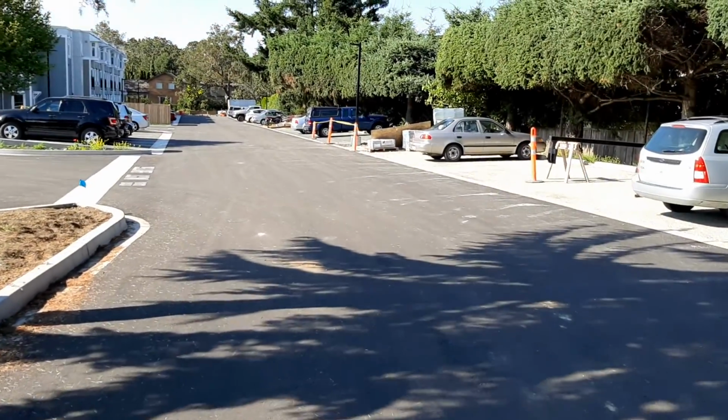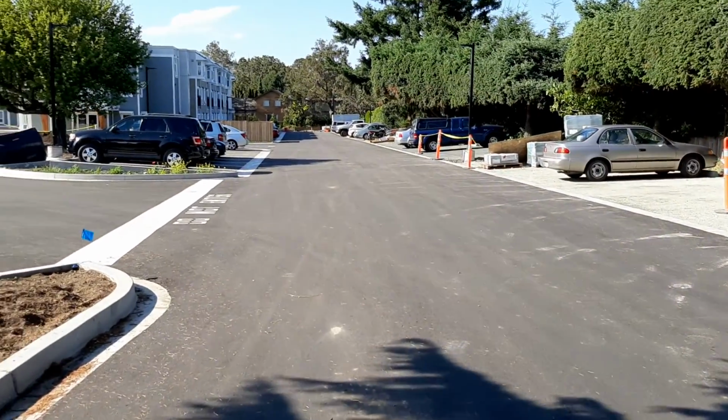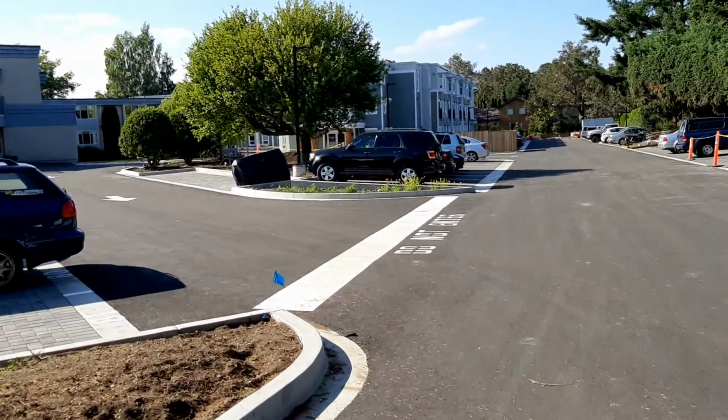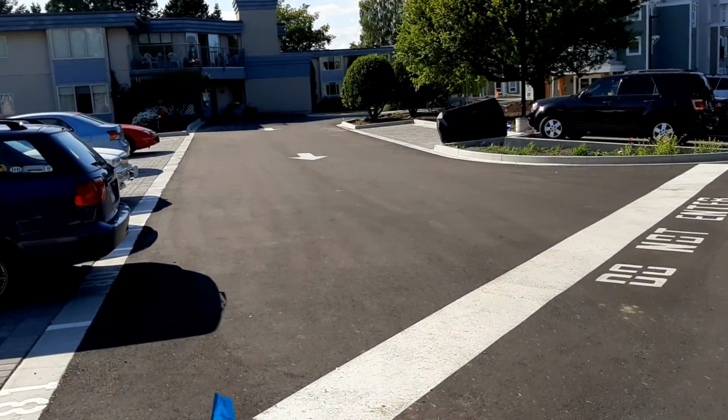And the asphalt goes all the way down to the end of the building. And there's a little island there. And the asphalt goes around it.